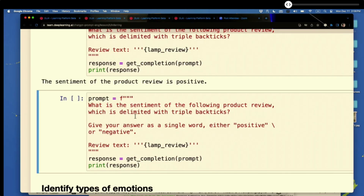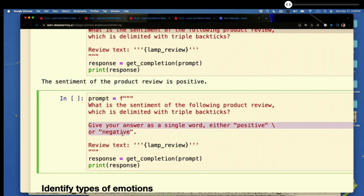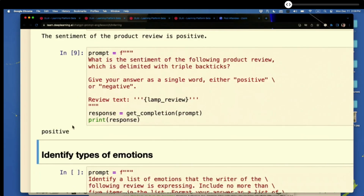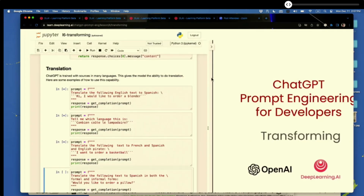And one common design pattern is, if you don't want it to output a sentence, which may be harder for a downstream piece of software to process, do you want to search for regex to see if it's positive or negative? You can also prompt it to say, give your answer as a single word, either positive or negative, and it just says positive. And actually, Isa later will say a lot about how to specify output formats to make it easy to plug in your LLM into one step of your software, so its output can be used in your downstream processing as well.